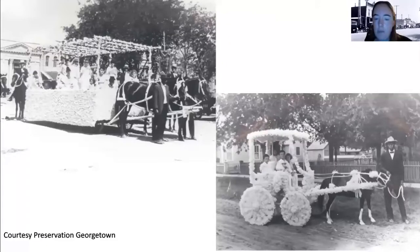And then the pictures with the kids, somewhere in Old Town. I don't know exactly which houses those are, but we can see the picket fence. And so somewhere probably kind of close to Main Street or maybe kind of close to Southwestern.